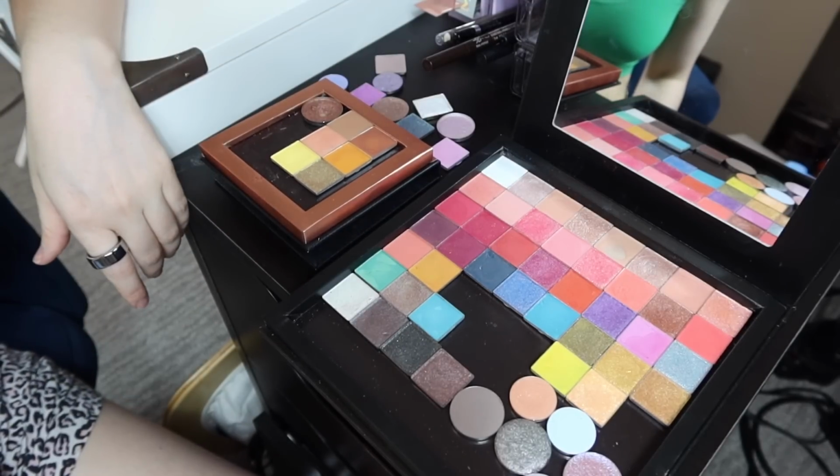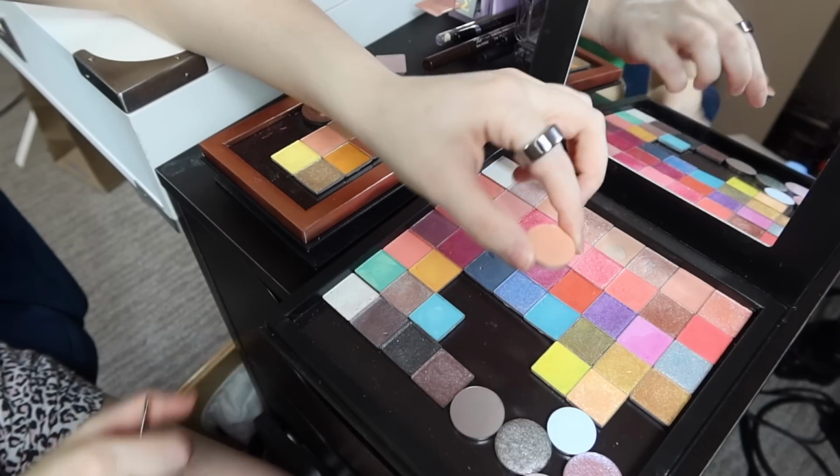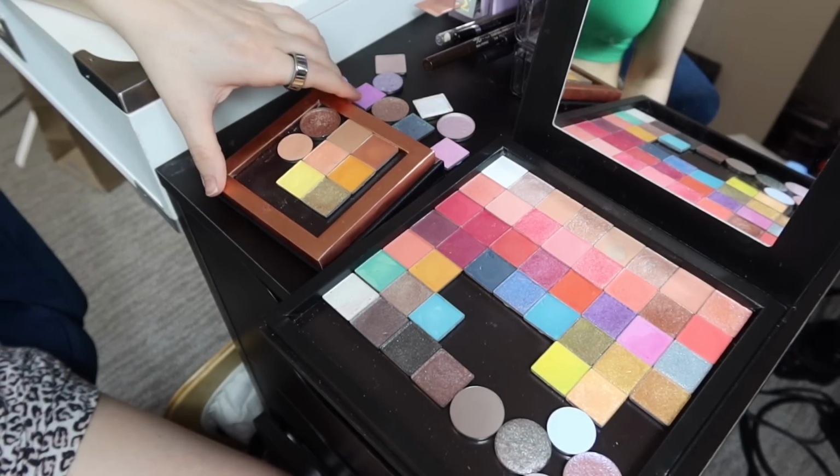Let's see. I'm also going to toss in, I think of it as a matte, even though it's one of those sequin shades from ColourPop. This is the shade Vibrant Thing from the Miss Bliss palette. That is a really nice crease shade, so let's toss that one in there.